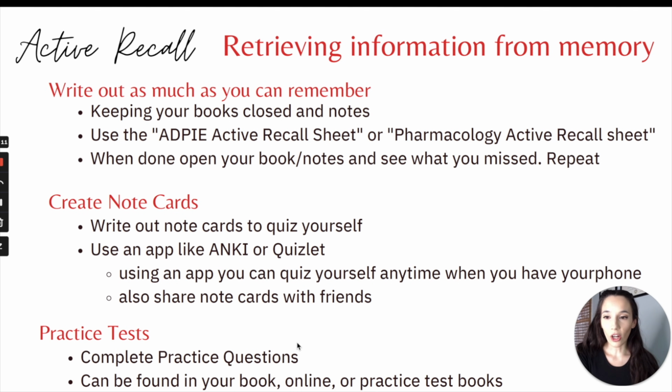Okay, so we kind of talked about this a little bit in the last slide, but active recall is retrieving information from memory. You want to write out as much as you possibly can. Keep your books and your notes closed. You can use your active recall sheet, the AdPi or the pharmacology recall sheet, and when you're done, open your book and notes and see what you missed, and then repeat.